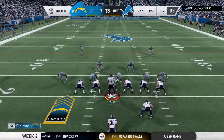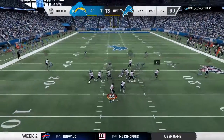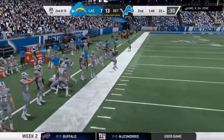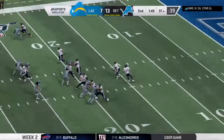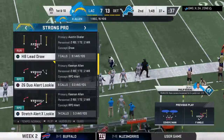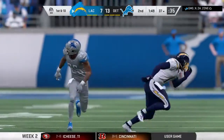A 3-yard loss to start the drive. They'll look to make that up and then some on 2nd and 13. Throwing Rivers. And this is caught. First catch for Keenan Allen. 15 yards on the play. First down. A gain of 15. And the Chargers first down.